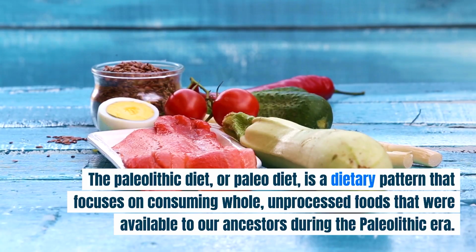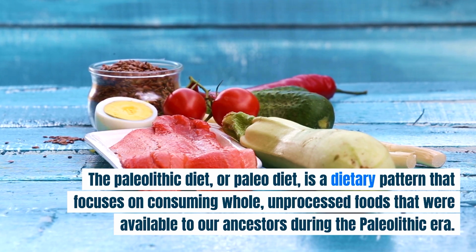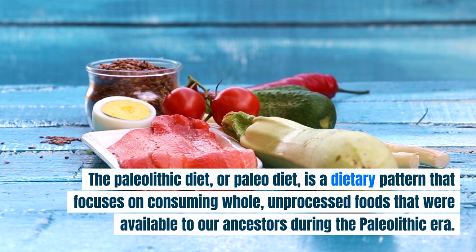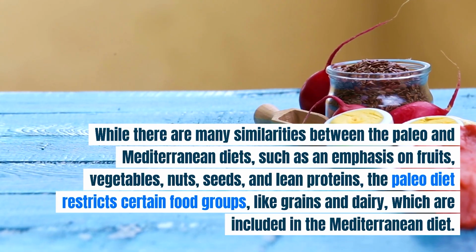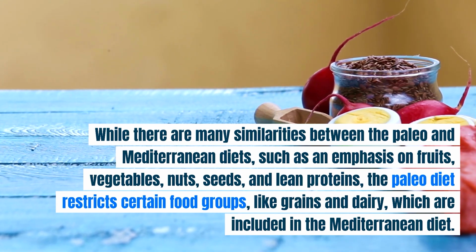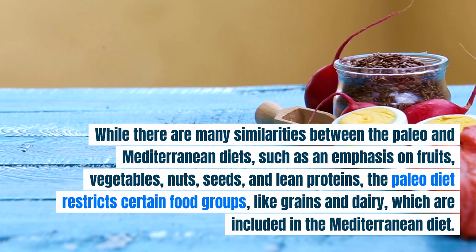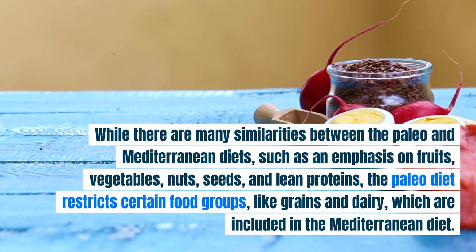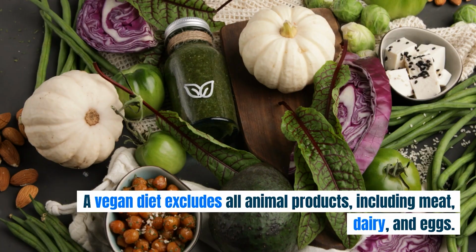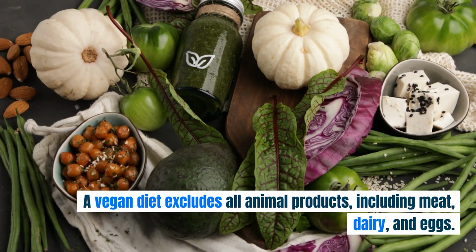Paleo. The Paleolithic diet, or paleo diet, is a dietary pattern that focuses on consuming whole, unprocessed foods that were available to our ancestors during the Paleolithic era. While there are many similarities between the Paleo and Mediterranean diets, such as an emphasis on fruits, vegetables, nuts, seeds, and lean proteins, the Paleo diet restricts certain food groups, like grains and dairy, which are included in the Mediterranean diet. Vegan. A vegan diet excludes all animal products, including meat, dairy, and eggs.